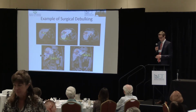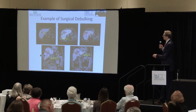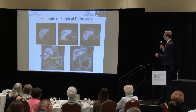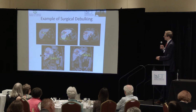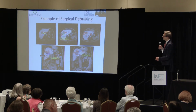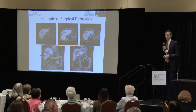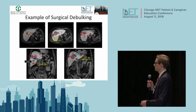Now, this is an example of a patient that came to us. This is an MRI with EOVIST. Everything that's red are liver tumors that you can see, many of them, some localized pretty centrally. And so a lot of surgeons would say, well, you probably have to remove the entire right side of the liver. Again, for neuroendocrine tumors, we really try not to do that. And I'll tell you in a few minutes why.